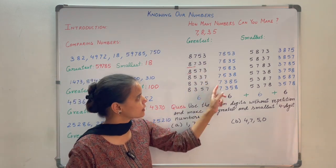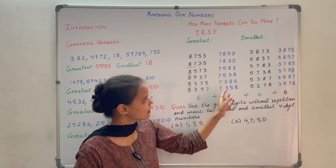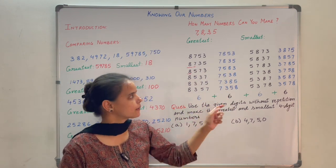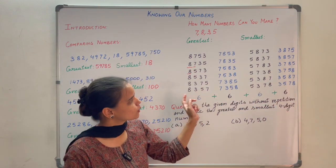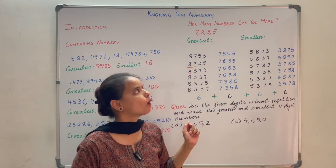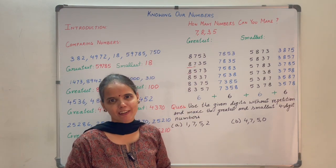Similarly, when I fix 7 here in the thousands place, similarly I was able to make 6 numbers. Again 6 and again 6. So like this, 24 numbers will be formed using these 4 digits following the conditions given to you.